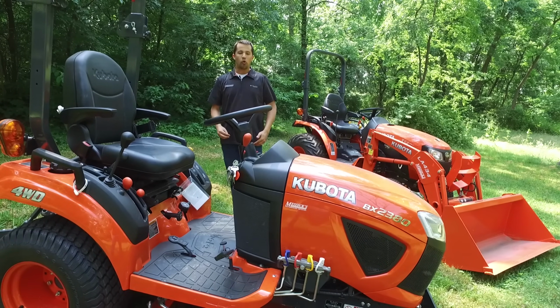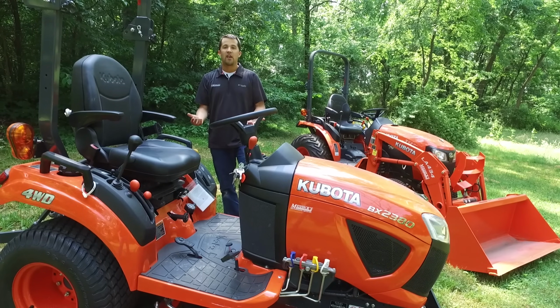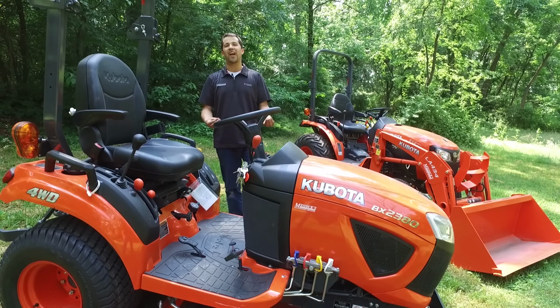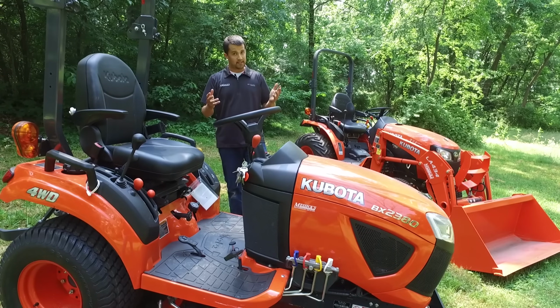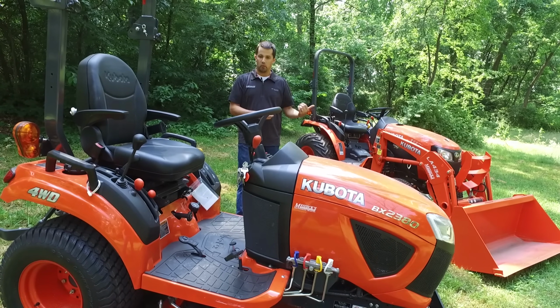And so we always want to stress that when going through the process of evaluating two different machines, there is really no replacement for getting out and getting on a tractor and looking at it and kicking its tires. That said, I'm going to go through a couple things here that we do often see that will sway people one way or the other.